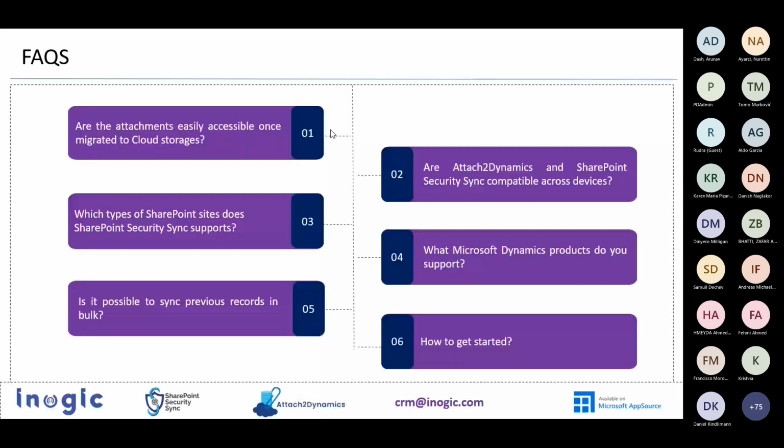In the meantime, we do have some common questions that we get from all of our customers. Are the attachments easily accessible once migrated? Yes, you can download them from our UI, that is, the Attached to Dynamics UI. Is Attached to Dynamics and SharePoint Security Sync compatible across devices? Yes, it is compatible across mobile and laptop devices as well. Which types of SharePoint site does SharePoint Security Sync support? It supports SharePoint communication sites, team sites and SharePoint subsites as well.